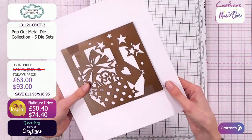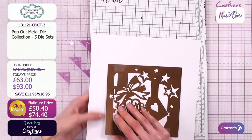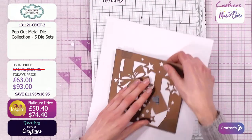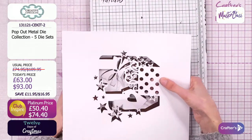So if we turn it over and gently ease it out, we don't want to rip our cardstock where the low tack tape is. It was actually a fresh piece, so it might have a bit of tack to it, but that's okay. And just gently peel back the die cut. I always say it's like peeling back a plaster.